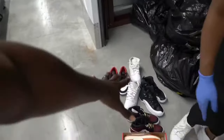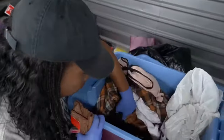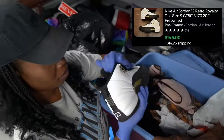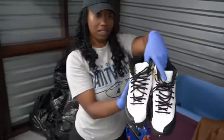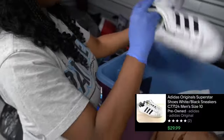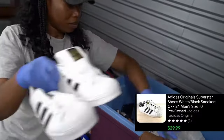I think we made our money back. We just made our money back. What we got? This stuff's from Rainbow, but it's new with tags. So y'all know we're going to sell right at that flea market. Got another one. What are these? Taxis? I forgot what these are called. Y'all see those? Oh, we starting another pile if y'all watch the other video. Got some shell toes. Oh, they got the strings in there. Alright, that's good.